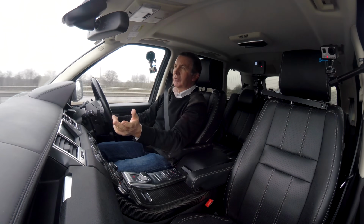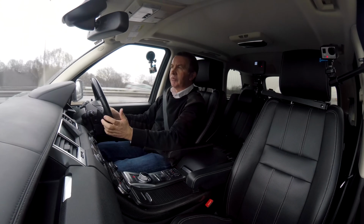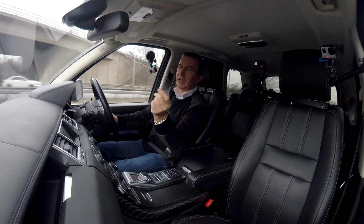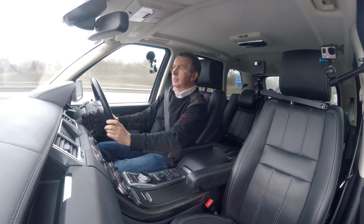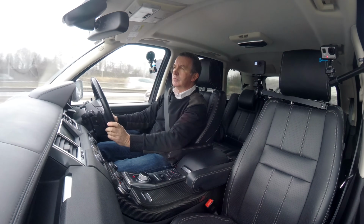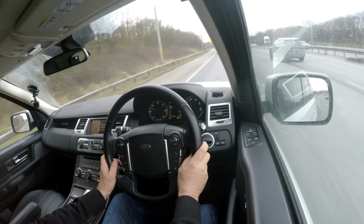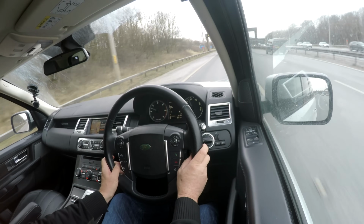Bluetooth hands-free. You've also got Bluetooth audio streaming of the music from your phone. I have an iPhone. It will stream my music. As soon as I get in there, my music will play. Put the heated seat on a second. Heater's really good. Climate control, of course.